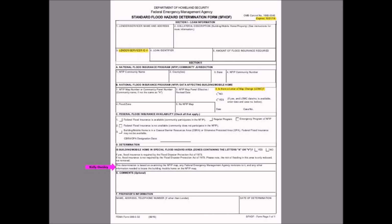As I mentioned, you may want to check with your determination company if they're not utilizing the form yet to see when they plan to get the form implemented. Other than that, that's all I have on the determination form.